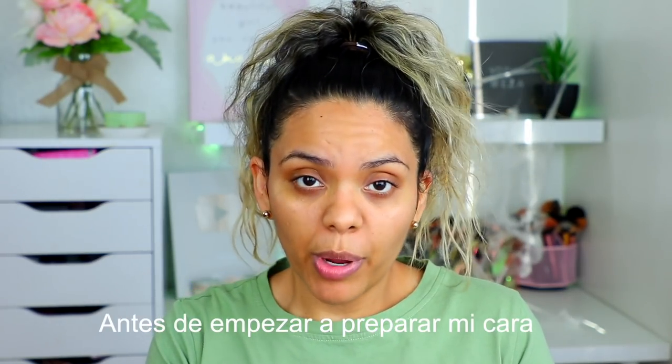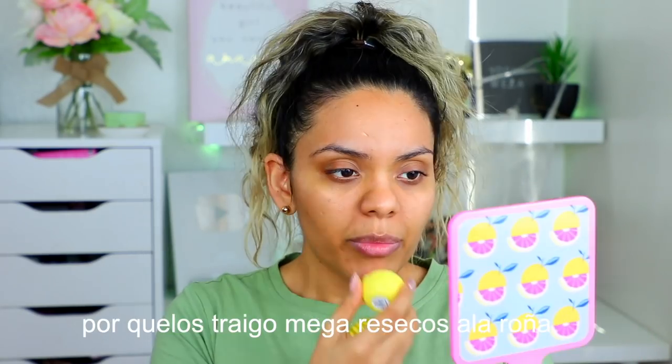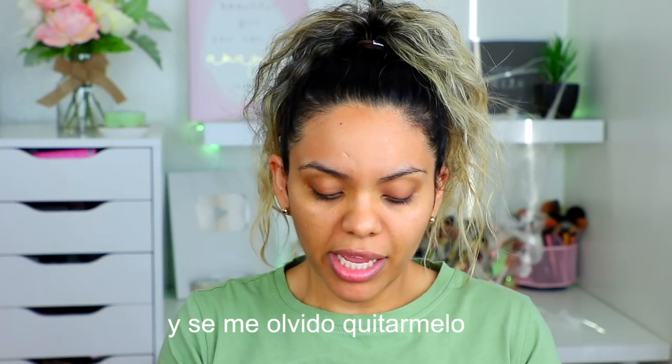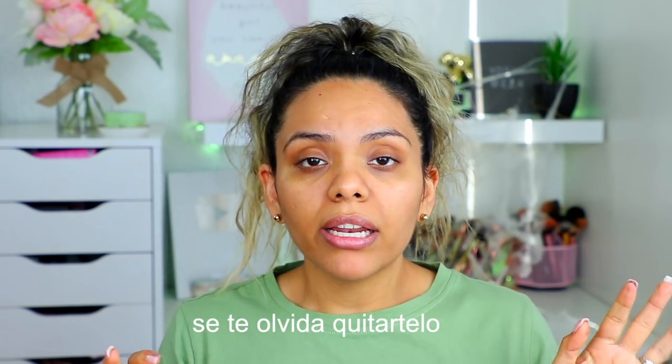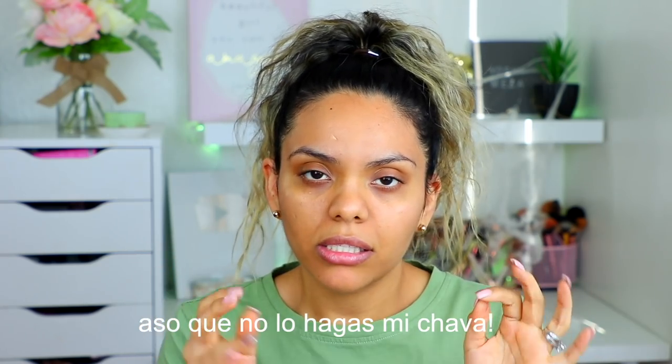Before I start prepping my face, I'm going to apply a little bit of lip balm on my lips because they are so dry right now. I used a matte lipstick yesterday and I forgot to take it off. So yeah, that's what happened. When you forget to take it off, your lips are gonna get dry as hell. So don't do it.